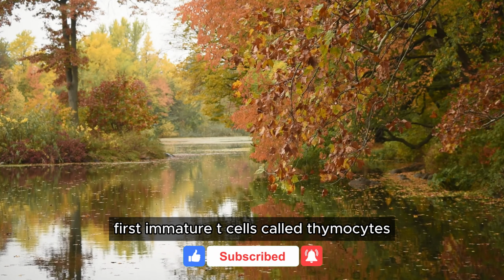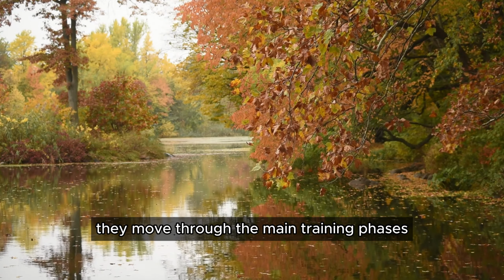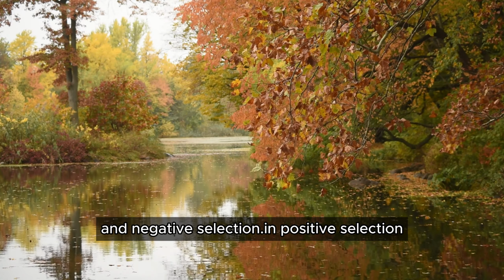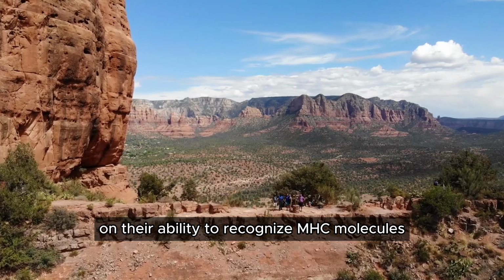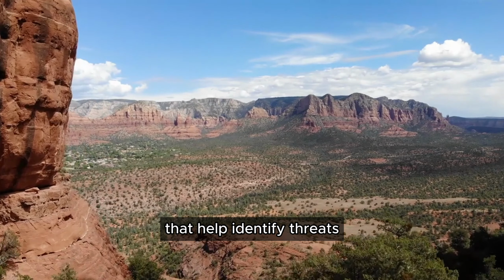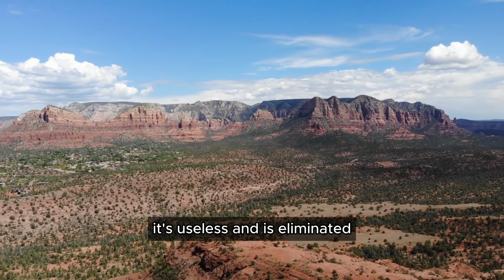First, immature T cells, called thymocytes, enter the thymus from the bone marrow. They move through two main training phases: positive selection and negative selection. In positive selection, thymocytes are tested on their ability to recognize MHC molecules, complexes on cell surfaces that help identify threats. If a T cell can't recognize these molecules, it's useless and is eliminated.